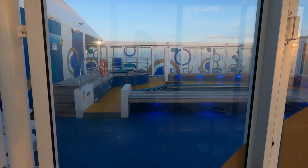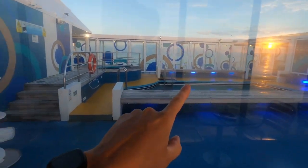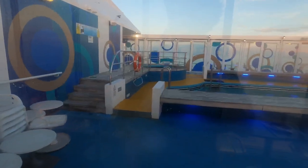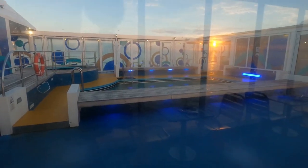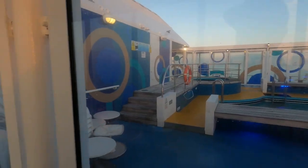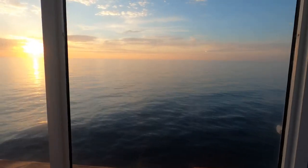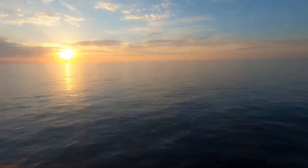I've just spotted that on this ferry, there's a pool there and then a hot tub, but unfortunately it's closed, I imagine due to COVID. But how cool would that have been, sitting in a hot tub, looking over this view. So beautiful.